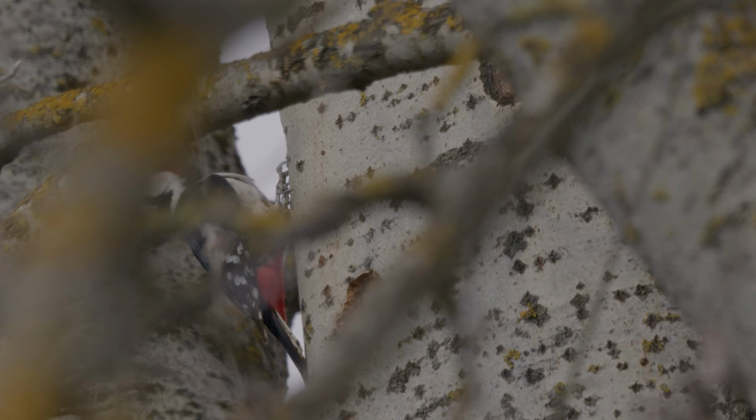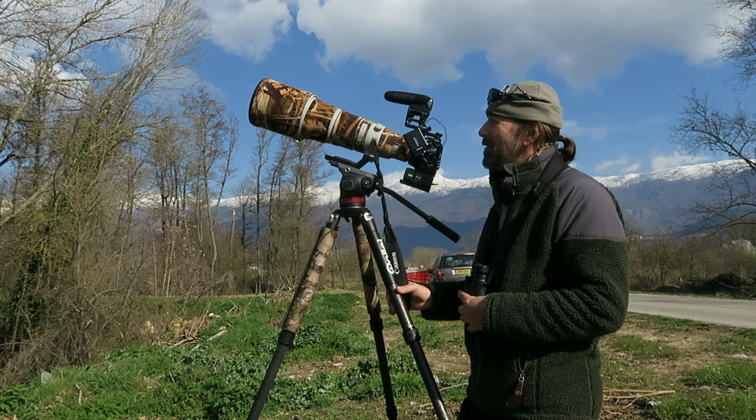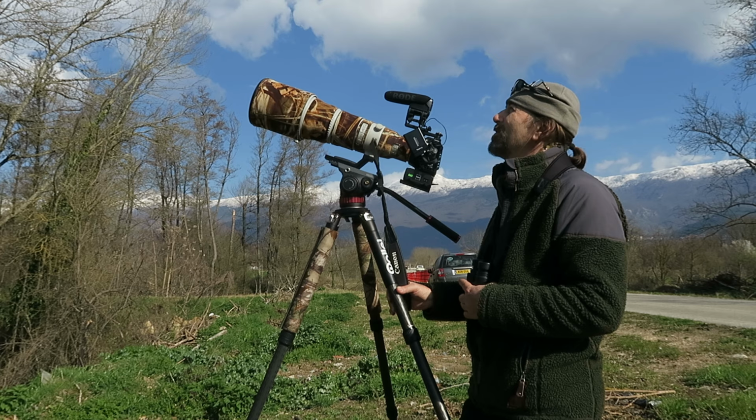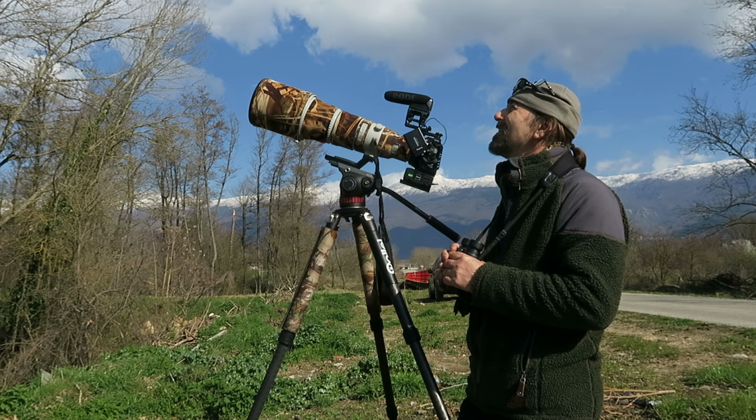So I could probably spend the whole day just in this stand of trees. But because of that, I won't. So I'm gonna shoulder the gear and carry on into the woods. And hopefully, this is a good sign of how things will be for the rest of the morning. So, yeah.